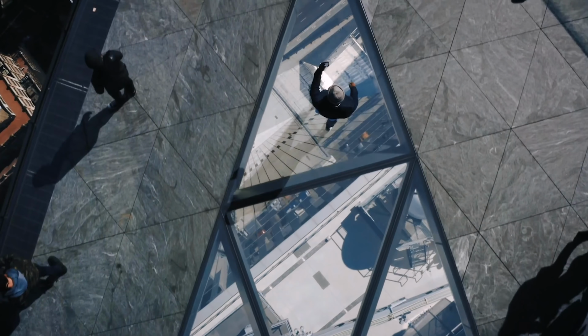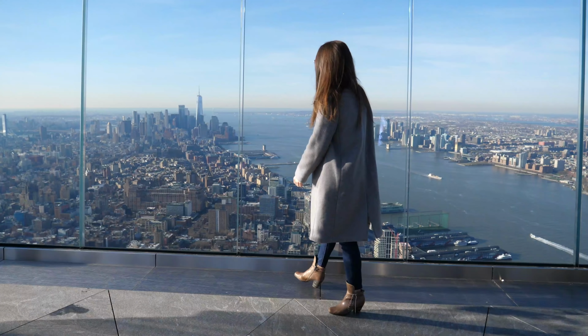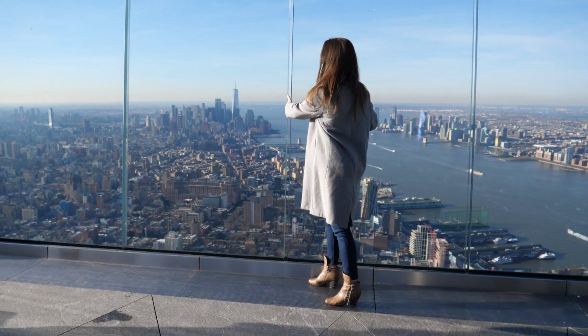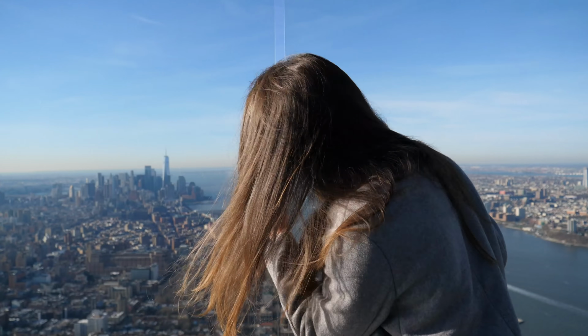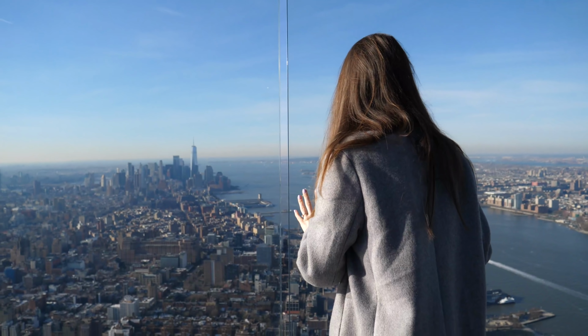Oh, yeah. It's like top of the rock outside meets like the Freedom Tower inside. There's a lot of them, yeah. But look at this. I can put my hand through it. That's kind of freaky. The glass is like this thick. Gorgeous view. You can see everything.